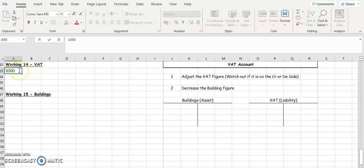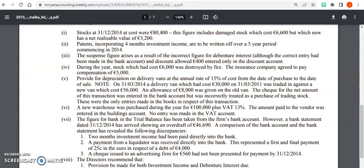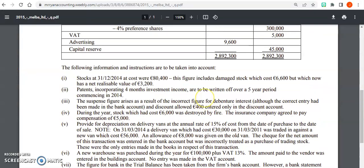So it's 100,000 and it was 13%. So the VAT that we paid there was 100,000 multiplied by 13%. So we paid 13,000 on VAT. So that's how much we need to put into our VAT account and take out of our buildings account. And I'll show you two ways how to record a transaction.